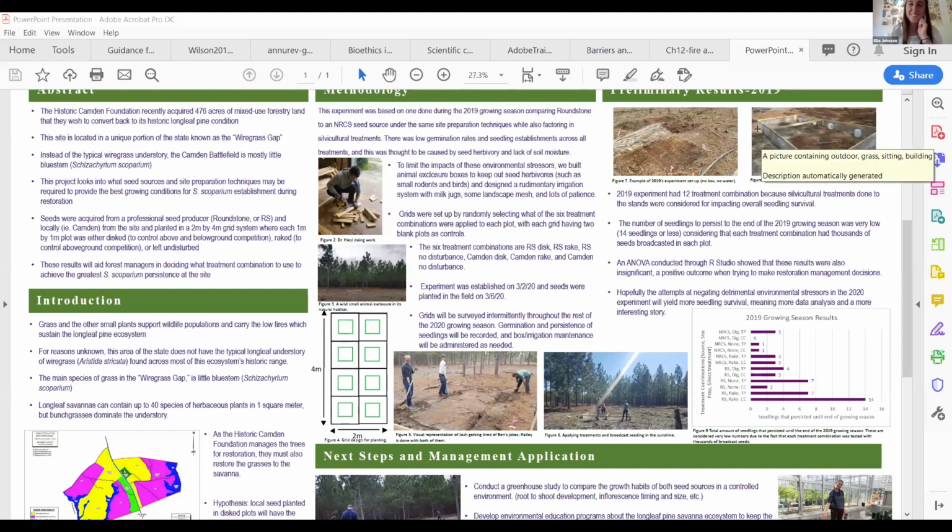And so hopefully between those two things, we have much higher numbers, because this graph down here is my numbers from last summer. And they're comically low. The most that any treatment combination established is 14 or less, which is very pitiful if you think that I planted thousands of seeds out there, because they're very tiny. So hopefully this year, considering watering and keeping things out, I'll have more data to talk about, and it'll be a much more interesting story.